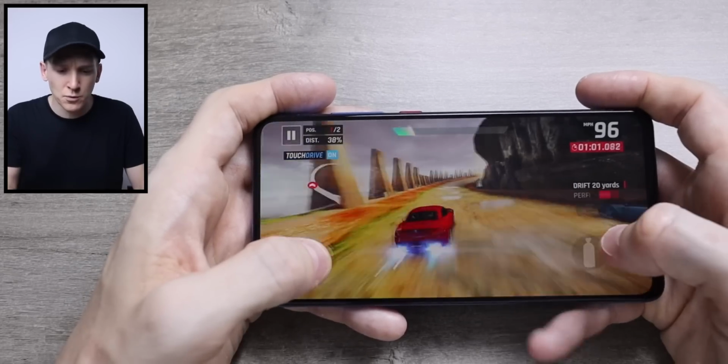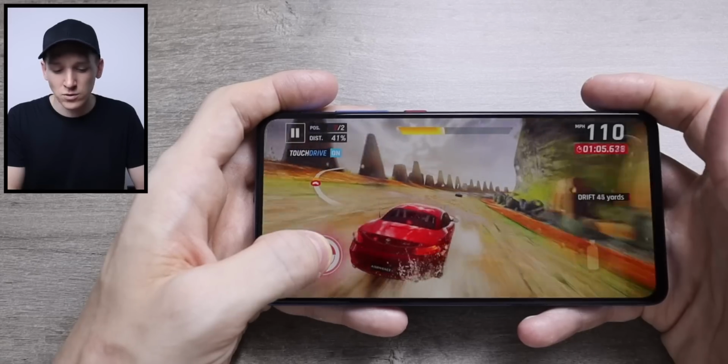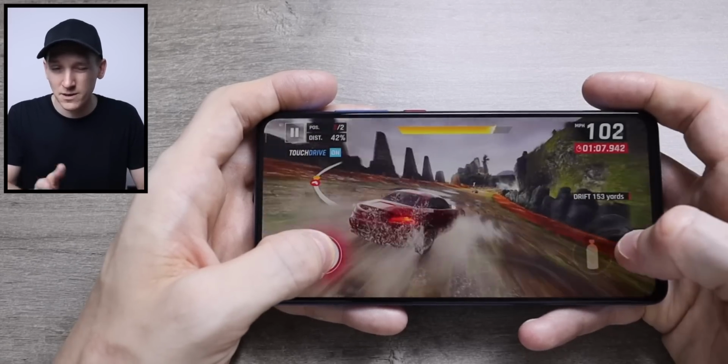If you do have an international version, the K20 is called the Mi 9T abroad, so does it work for you as well? Send me a comment, let me know.